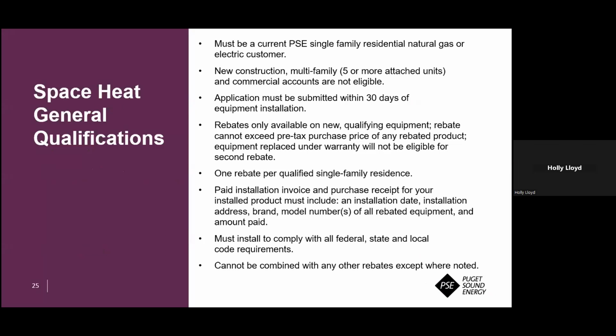New construction, multifamily, that's five or more attached units, and commercial accounts are not eligible for the downstream residential rebates. We do have a multifamily rebate program, but that's separate, so we'll leave it there. We do encourage that all rebate applications are submitted within 30 days of installation. Rebates are only available on new qualifying equipment. Rebate cannot exceed pre-tax purchase, and equipment replaced under warranty will not be eligible for a second rebate as well. It's one rebate per home.